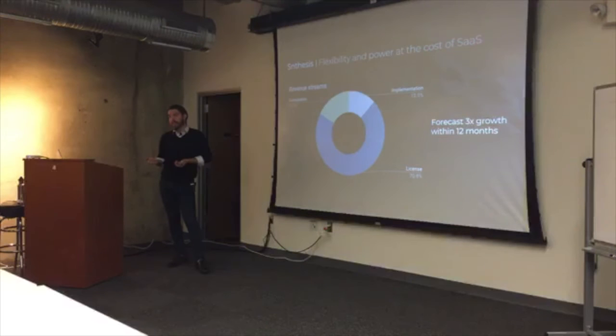Through customer implementations, recurring license revenue, and consultative support for research groups. Right now, our annual revenue is about $1.2 million, and we forecast 3x growth by the end of next year, or rather within 12 months.